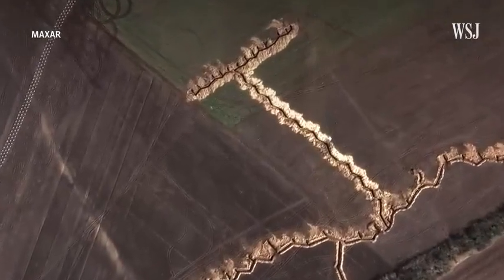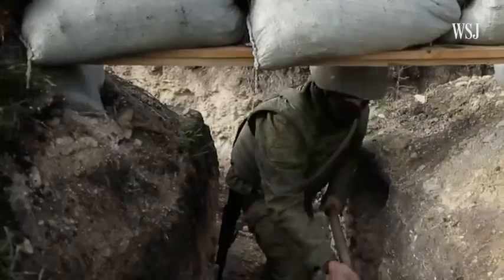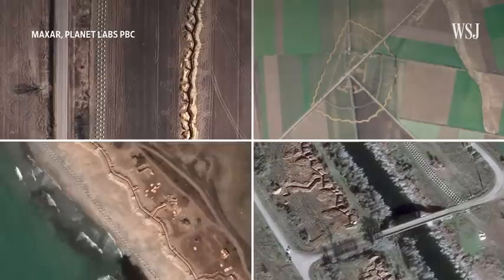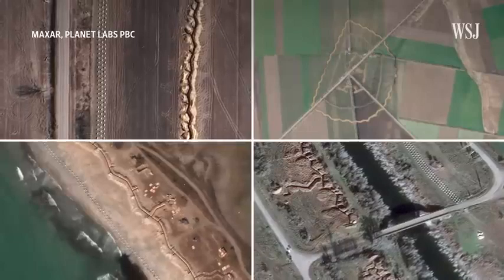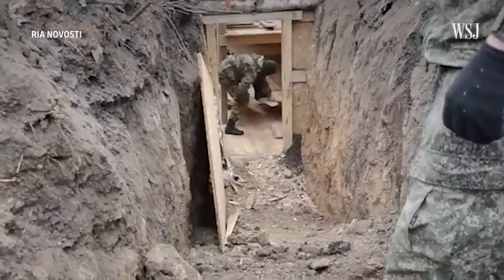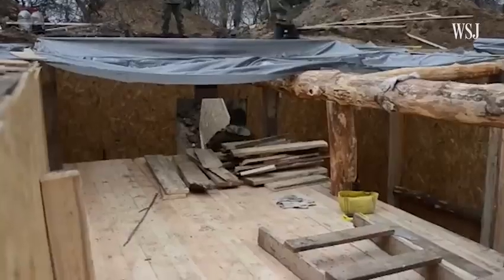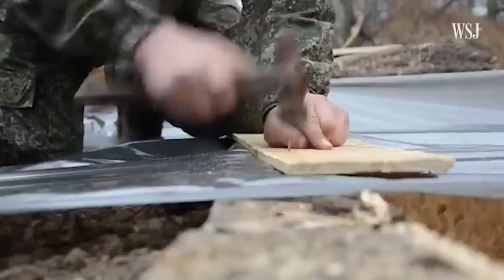And the third line is a trench. This is the most common type of defensive work and the easiest to construct. Russian forces dug many trenches along roads, junctions and bridges, and even on the beaches of Crimea. Most of them were built in a zigzag or angular pattern. This limits sight lines for the enemy and offers additional protection from shell fragments coming from the side.